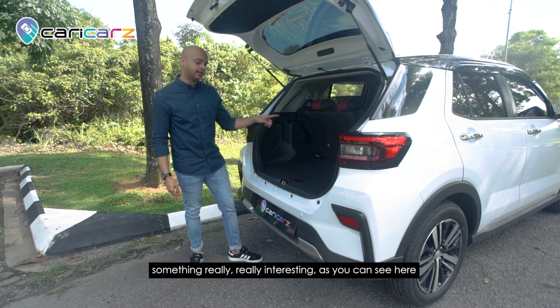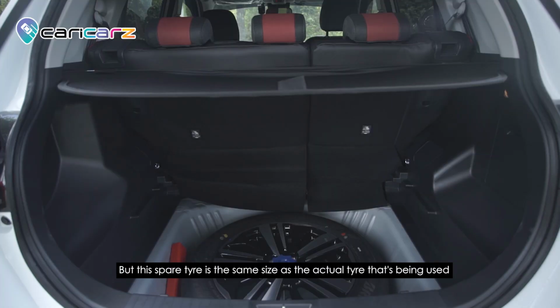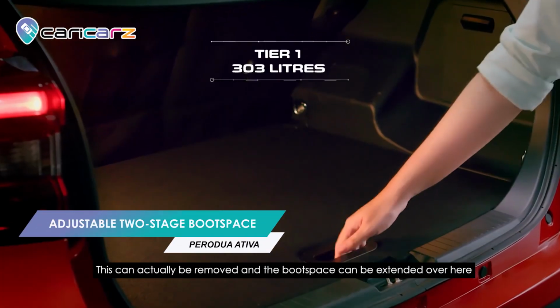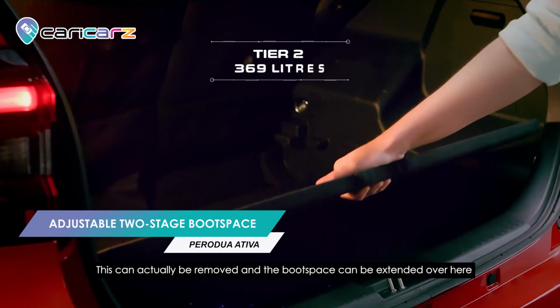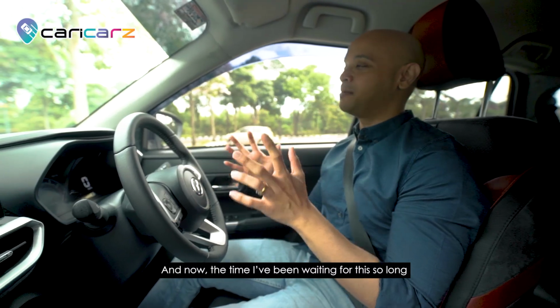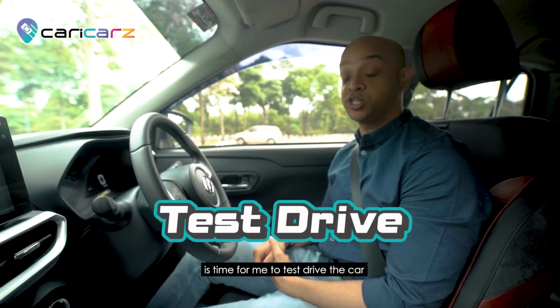Something really interesting, as you can see here, is the spare tire, but this spare tire is the same size as the actual tire that's being used. This can actually be removed and the boot space can be extended over here. And now, the time I've been waiting for so long, it's time for me to test drive the car.